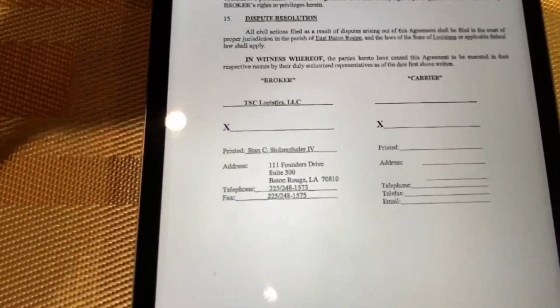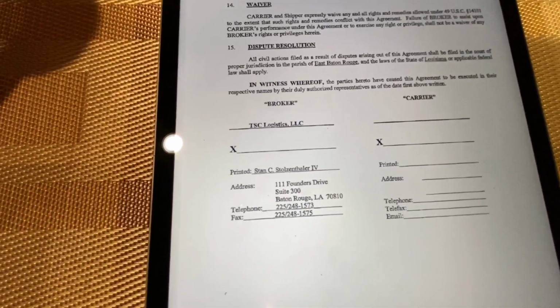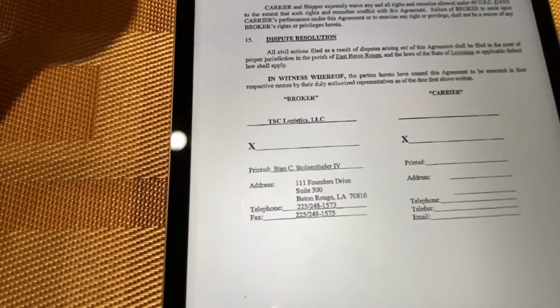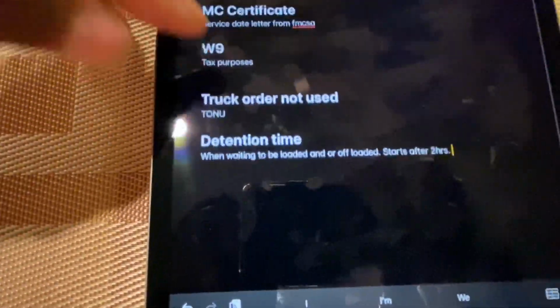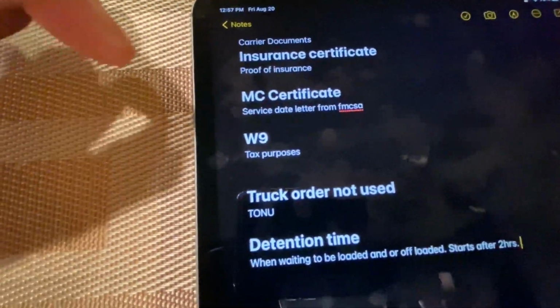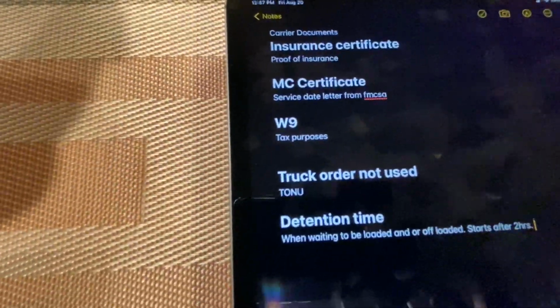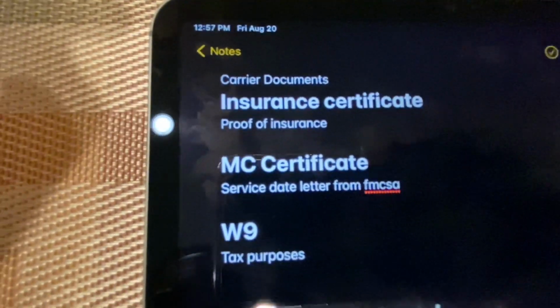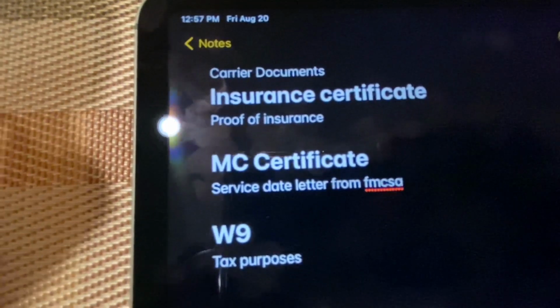Once they get your carrier packet, that's when you will also send them your insurance certificate, which is proof of insurance. Also your MC certificate, which is basically a document of when you first started your service date. And then you will also send them your W-9 for tax purposes. Those are the 3 things you need to send over, and that's what I call carrier documents. Save them in a file so you have easy access to send them over quickly in an email. That's what I do; I have all 3 documents saved in my file.